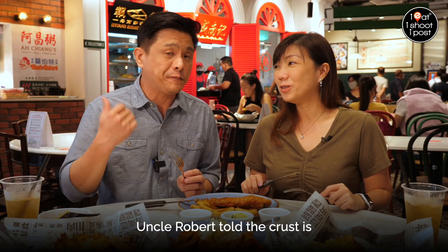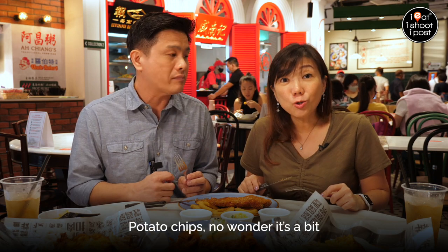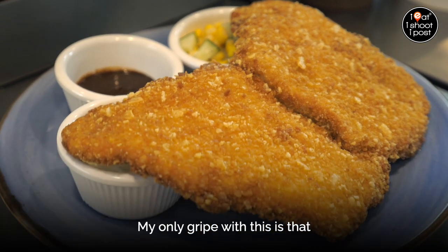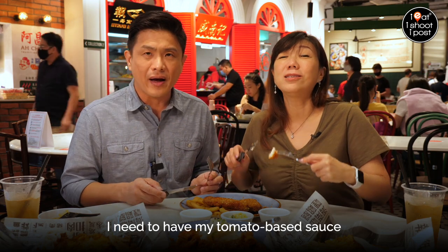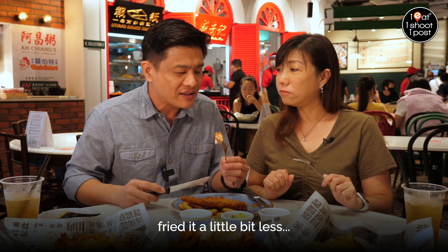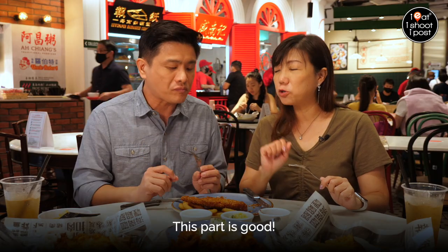Uncle Robert told me the crust is actually potato chips. Potato chips, no wonder, it's a bit heavy. Yes, yes, yes, now that you said it, it does smell like potato chips. Okay, my only gripe with this is that I need to have my tomato-based sauce. Yeah, maybe if they fried it a little bit less. Well, okay. This was good.